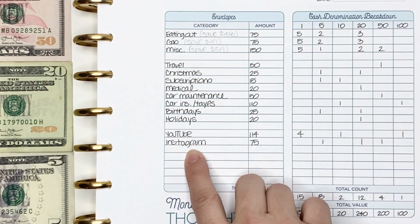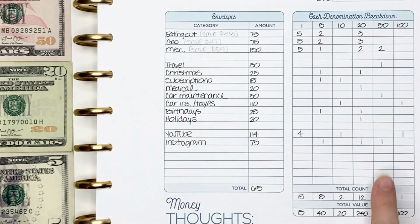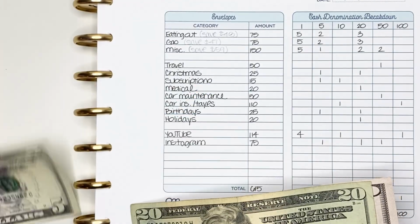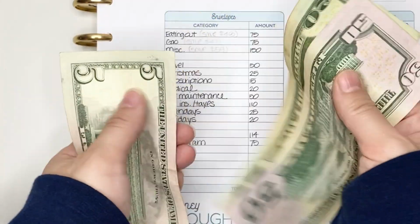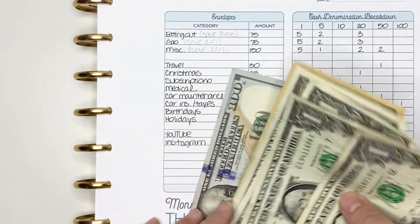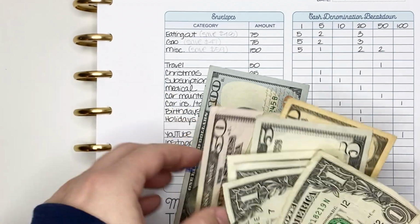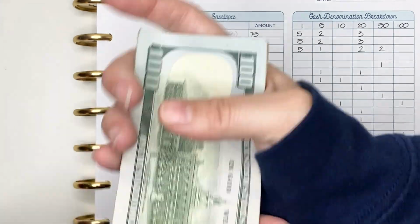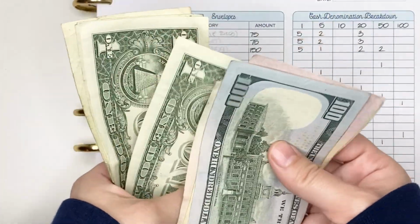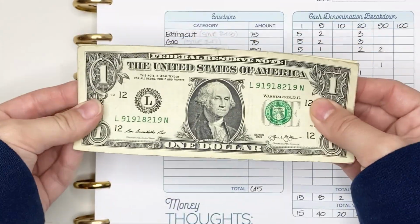And then Instagram, $75. Again, I think it was 75 and a little bit of change, but I left the change in my account. So that's coming out in a 50, a 20, and a 5. And so we have 50, 70, $75. So all of this together, let's count it all up. 100, 150, 170, 180, 185, 186, 187, 188, 189. So 189. That's pretty awesome and pretty exciting.